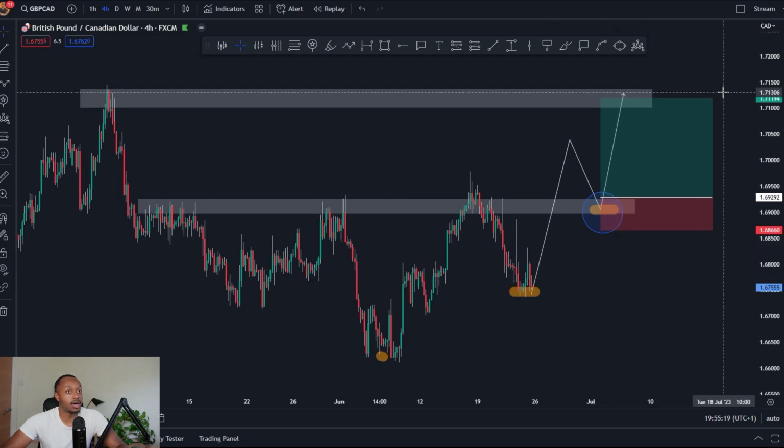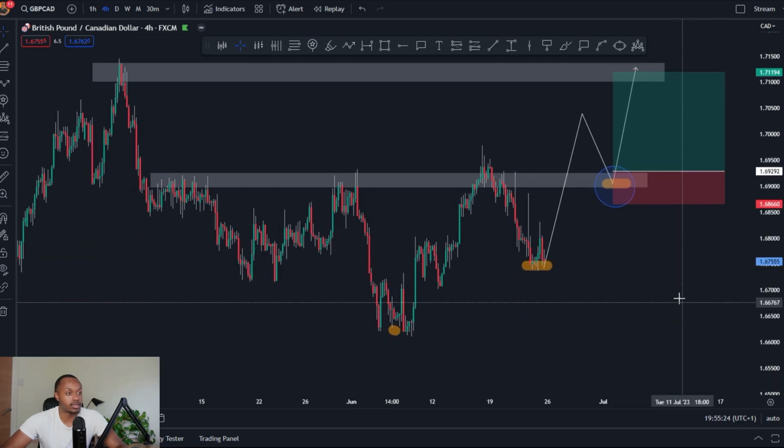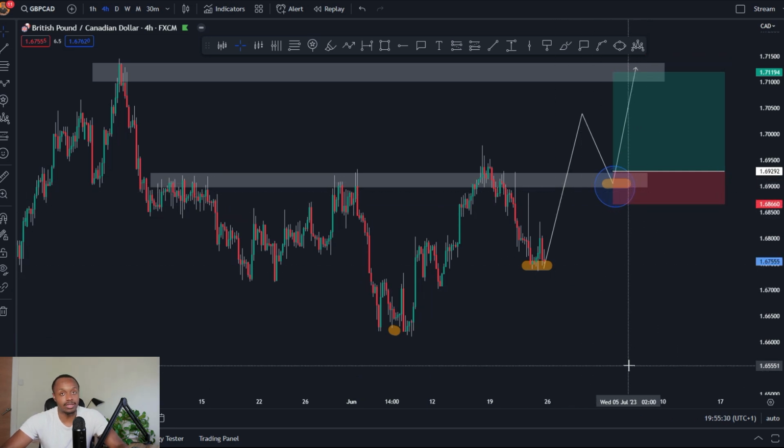So yeah, looking at upside back to 1.711. Again, when you see that break first, nothing's quite solidified yet. So we'll stay patient, but I am looking at buys next week off the back of 1.69 on the retest of it.